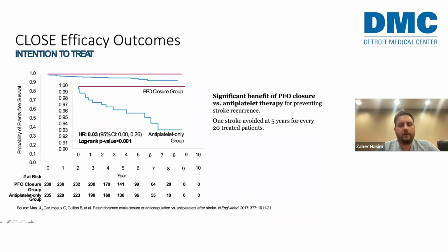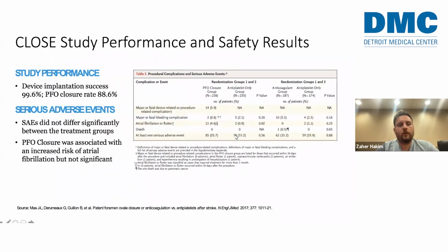And the study was statistically significant. The study's success, there was successful closure. It was 99%, and it was very successful. Also, atrial fibrillation or flutter was higher in the PFO closure group compared to other groups, but it was not statistically significant.